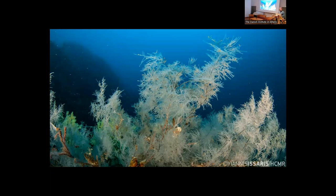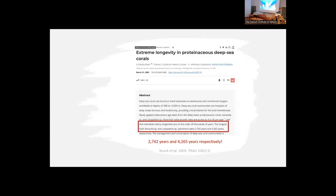And what is remarkable about these animals is that they are some of the most long-lived species on this planet. There's a study that has collected live specimens of these animals and did carbon dating and found that these animals were living for more than 2,500 years.